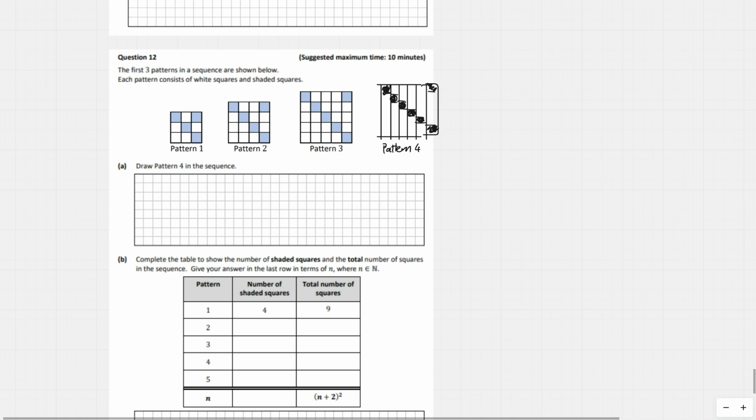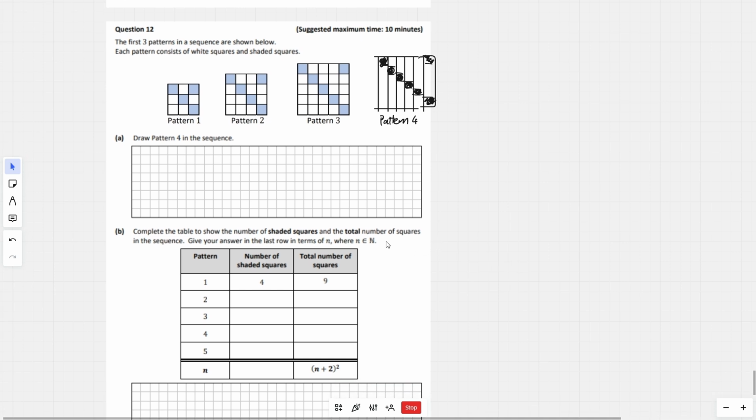So then if we want to draw pattern 4 in the sequence, we should have also drawn the lines across here. That will take a good bit of time, so you want to do that with a ruler. So then this one will be 6 by 6, line going across, and a shaded square in the top right. So we'll have a look at part B here. Complete the table below to show the number of shaded squares and the total number of squares in the sequence.